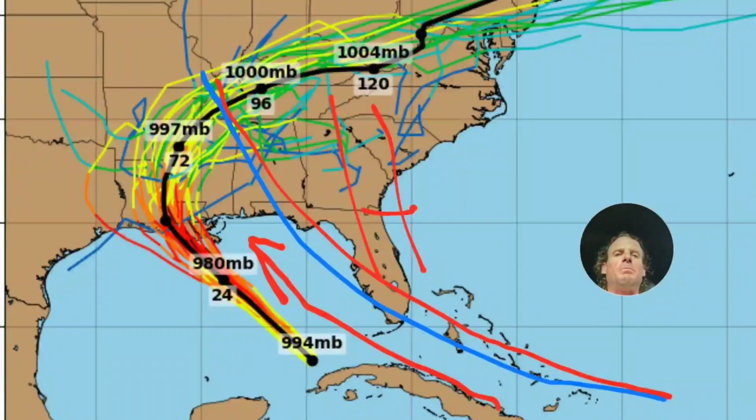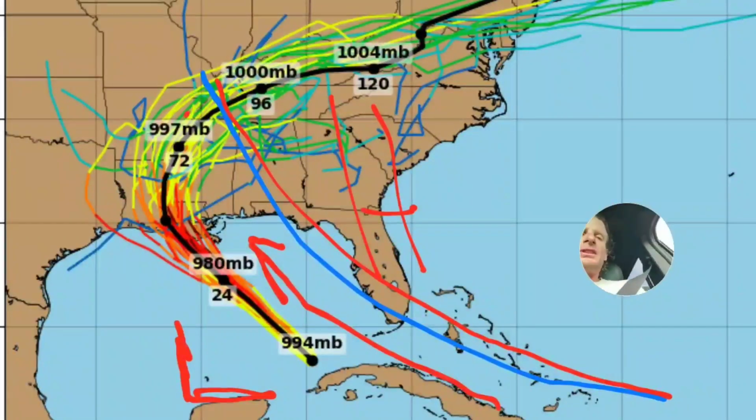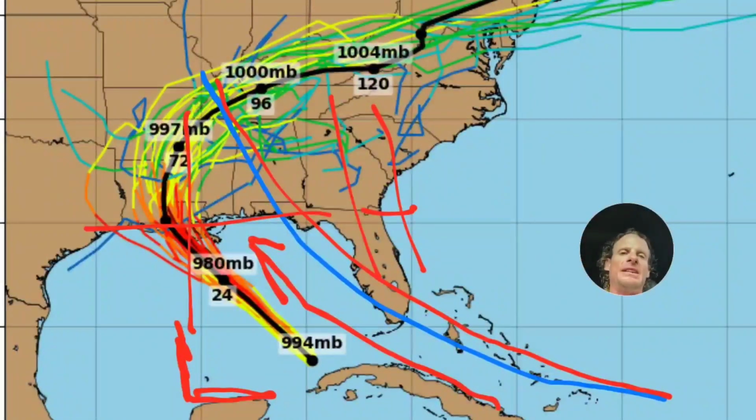But that's what's keeping these models in place. And again, there's some low-level, low-pressure in this area that's keeping it from moving too far west. But the center of circulation looks to make a Louisiana landfall, which makes a really bad day for all of us in that right front quadrant.